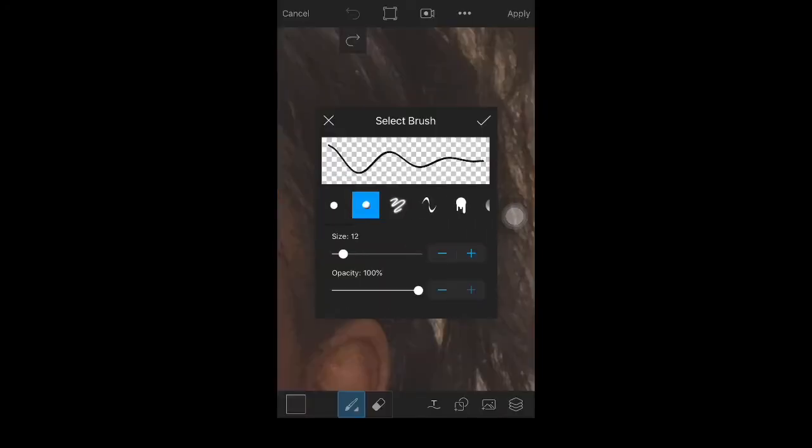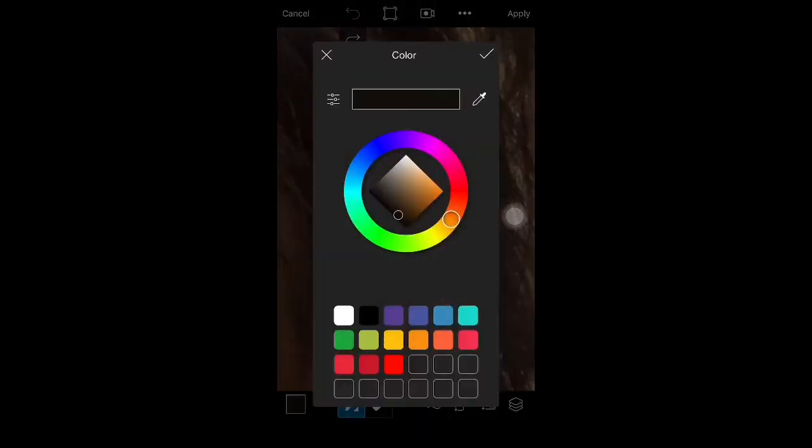Next, I'm going into draw. I know y'all see that little piece of lace flapping up. I'm just going to change the brush into spray paint mode. And I'm going to steal some color from the hair around it, color it in just so it can blend in, and that's it.